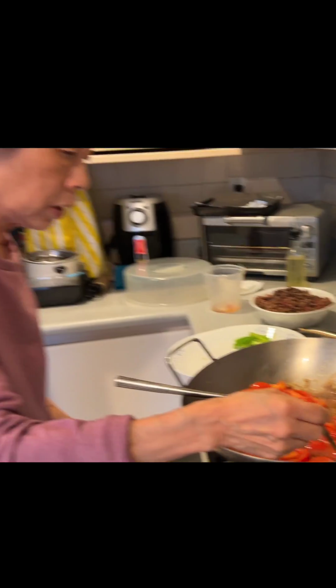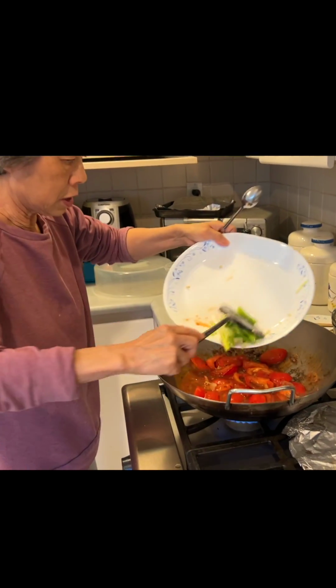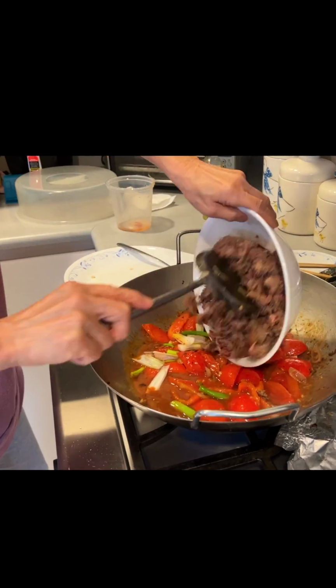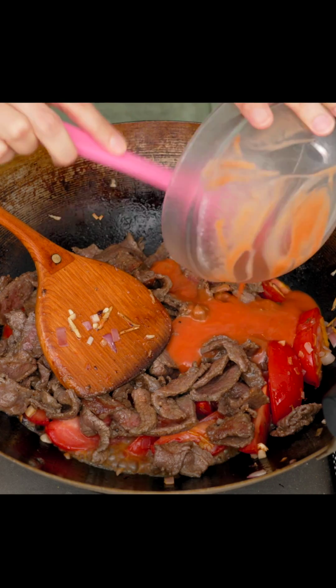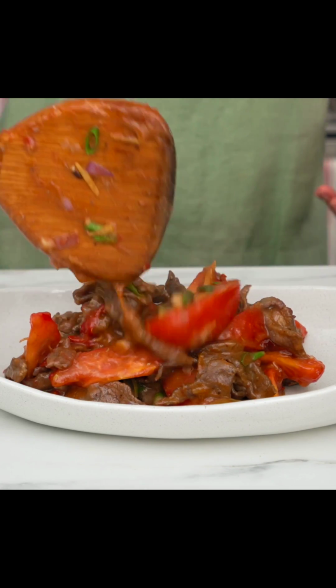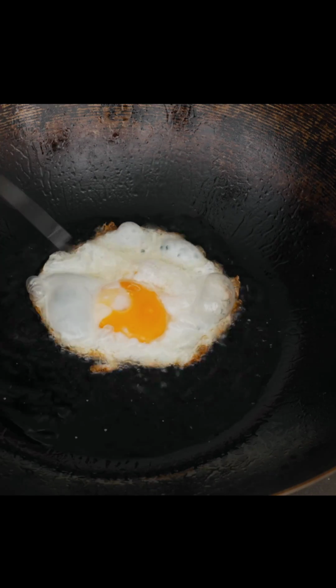So I had to go to her house, watch her make it, ask a lot of questions, and finally I was able to recreate a version that received my husband's stamp of approval. It's a simple beef stir fry with lots of fresh tomatoes and classic Chinese aromatics, but the sauce is made mostly of ketchup, which is why kids love this dish. Auntie Jenny always served it with rice and with fried eggs on top.